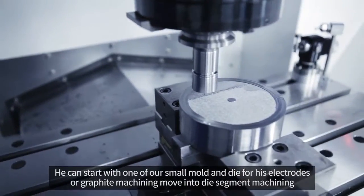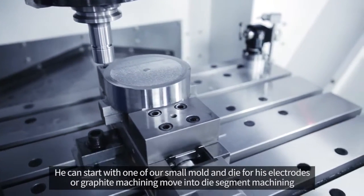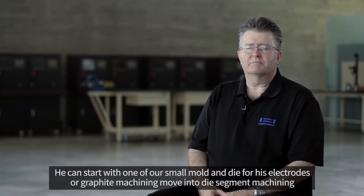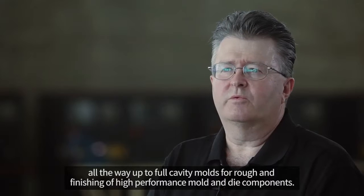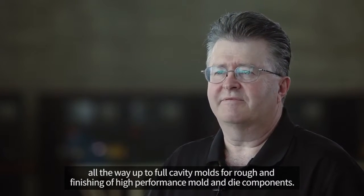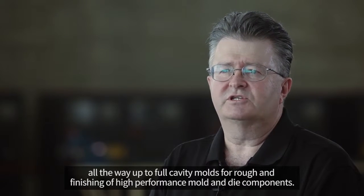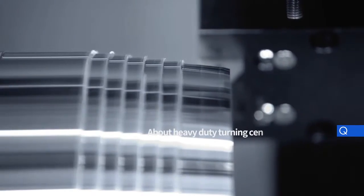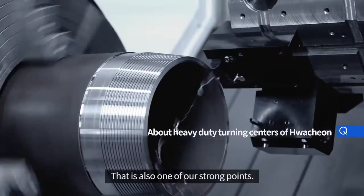He can start out with one of our small mold and die for his electrodes, graphite machining, move into die segment machining, all the way up to full cavity molds for roughing and finishing of high performance mold and die components. That is also one of our strong points.